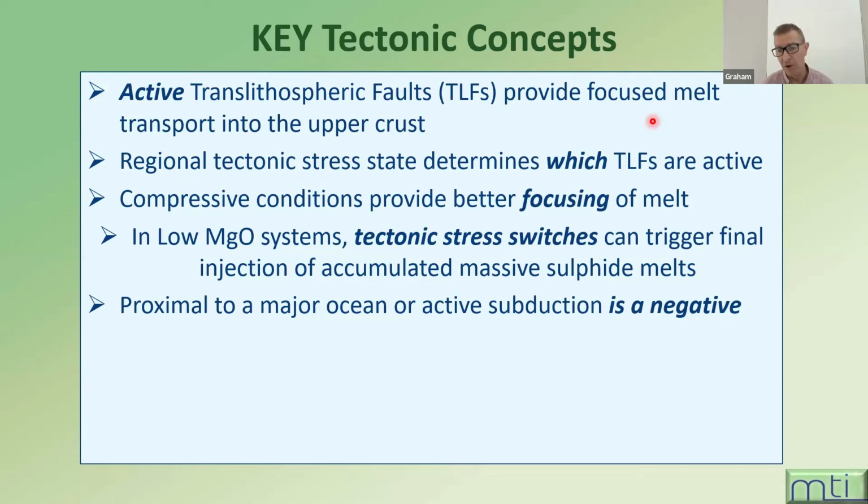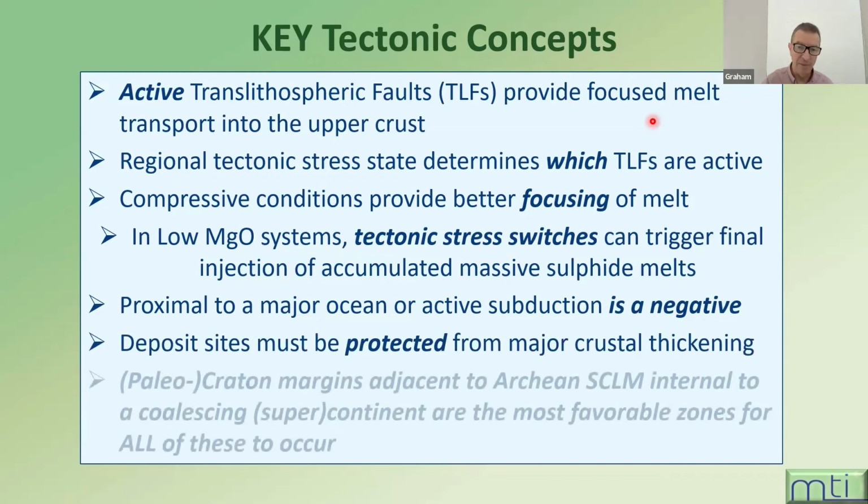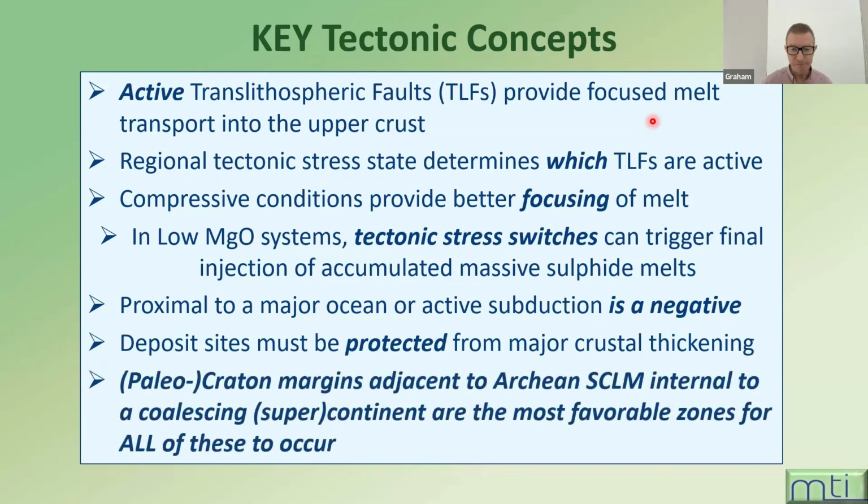Active subduction is also a negative. So a plume impacting a slab could be deflected and not really well focused in that environment. You want to be a bit more internal into the supercontinent and around those internal boundaries. So overall, it's the margins of thick lithosphere back within the continent or supercontinent in the more protected settings that are the perfect storm for forming a lot of these big deposits.